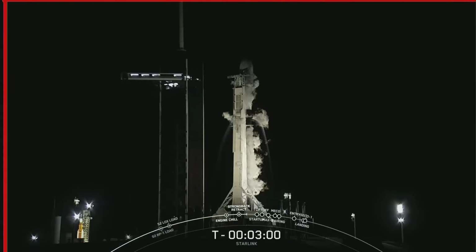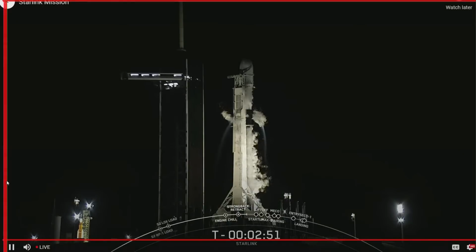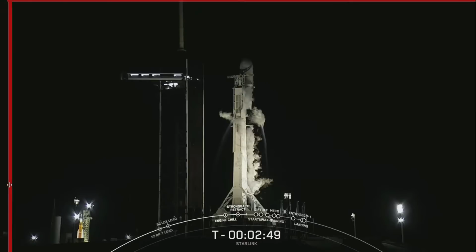Stage 1 LOX load is complete. And Stage 1 pogo. And LOX load is complete on Stage 1. That concludes prop loading for Stage 1. Stage 2 will complete around the T-2 minute mark.